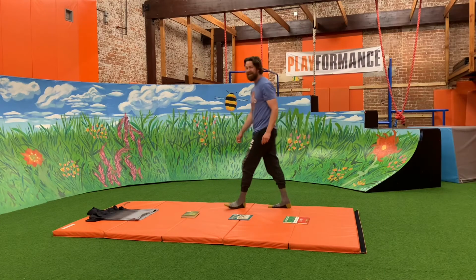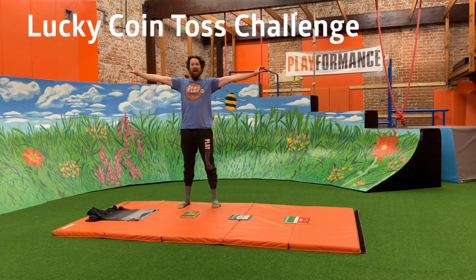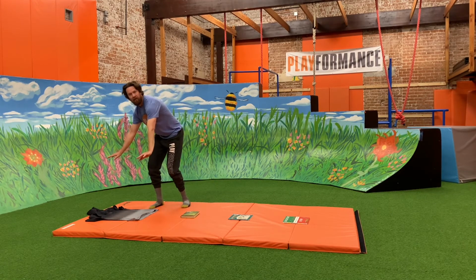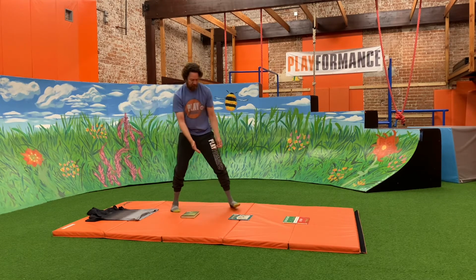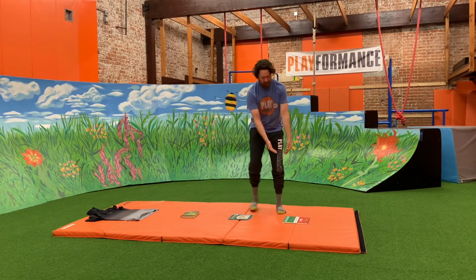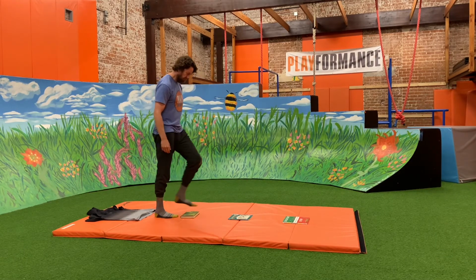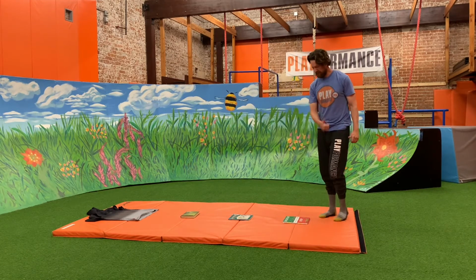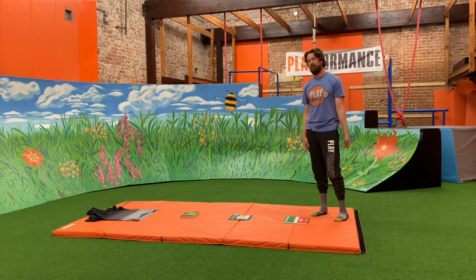All right, it's time for Lucky Coin Toss Challenge. Take your shirt and lay it flat on the floor. Make sure you spread it out. Then you're going to take your three books and place them about 1 to 2 feet apart. Make sure you have space to stand in between each of your books. If you need to press the pause button to set up your game, go ahead and do that now and then come back when you're ready to see the rules.